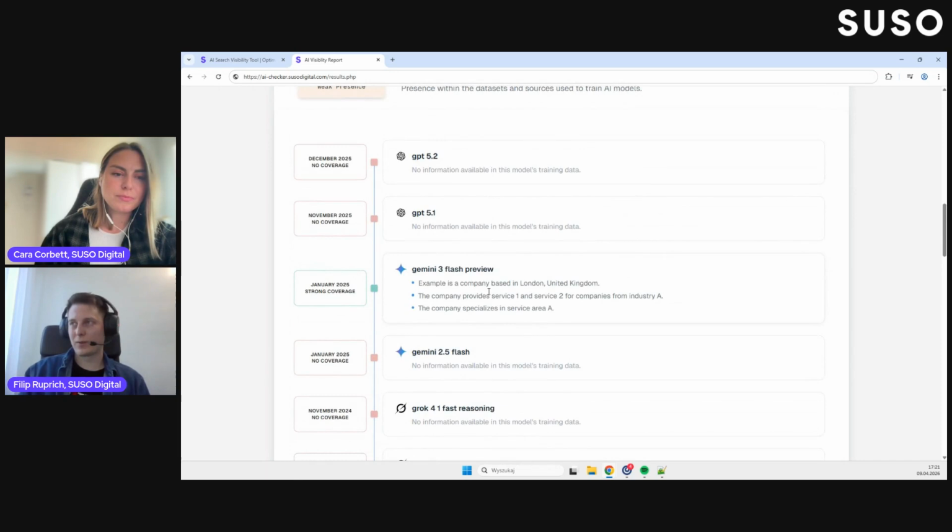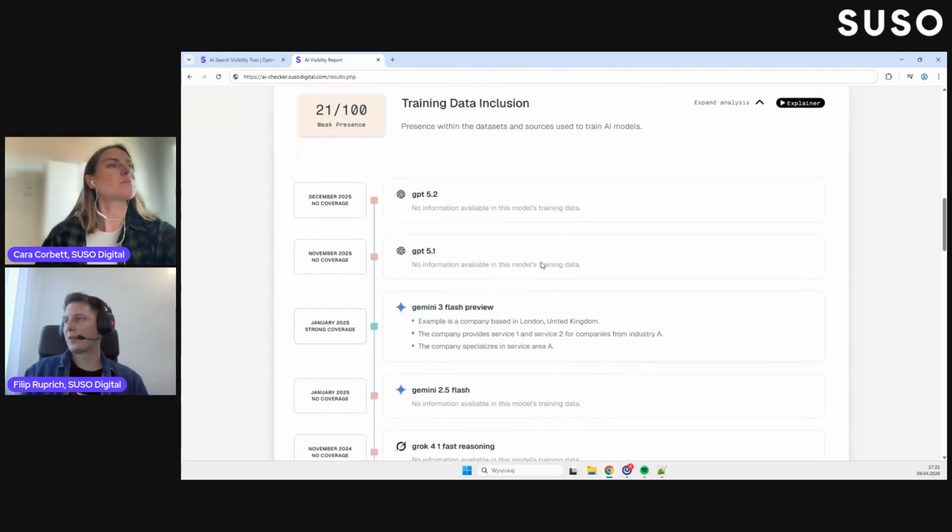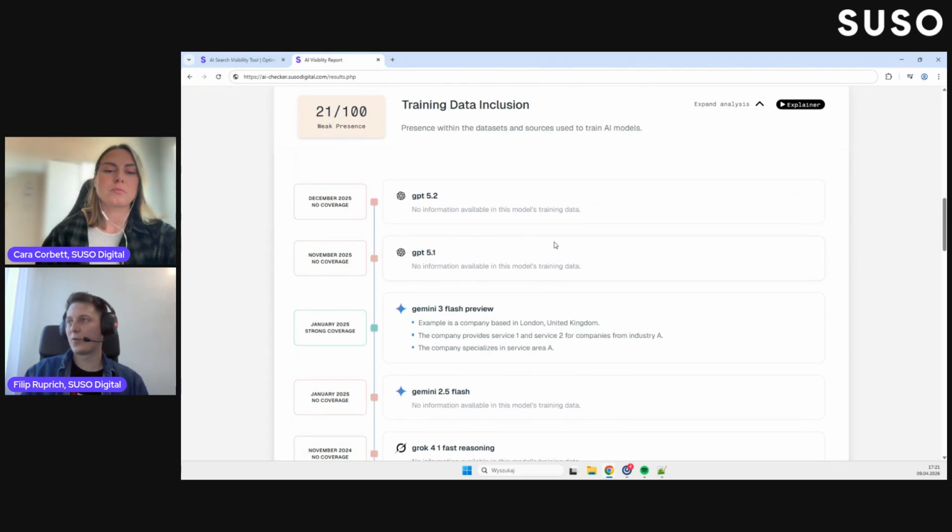So it means 2 possible action points. First thing, I would definitely go and check the technical accessibility, whether these models have access to the website and can be influenced by this brand, by this website. But also some other offsite activities, starting from Google Business Profile, reviews, listings, citations, mentions, or digital PR, can also influence the knowledge about the brand.